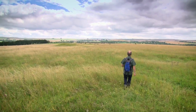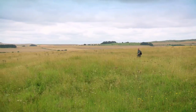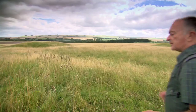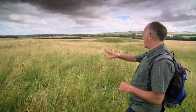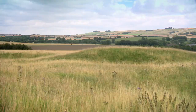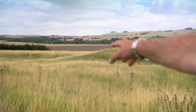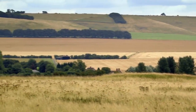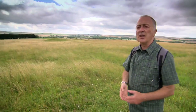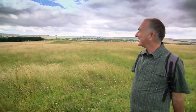Windmill Hill is one of the earliest examples of people enclosing open space. It's hard to get much of a sense of the Neolithic landscape here, partly because of all this grass, but can you see there's a bank there? That bank goes all the way round. A massive Neolithic enclosure, 9 hectares of it.